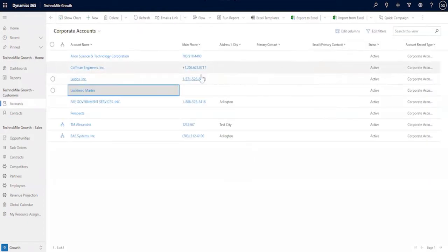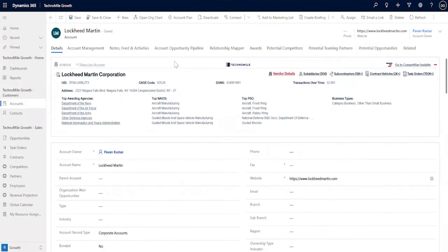On account pages in Growth, TechnoMile customers can match up vendors or agencies. First, on a vendor account, it's very simple to match up any vendor that does work with the federal government right to an account. And for that vendor, you'll see identifying information, top customers, markets, business types, subcontractors, contract vehicles, and task orders. You can click through and get a lot more details about that vendor as well.